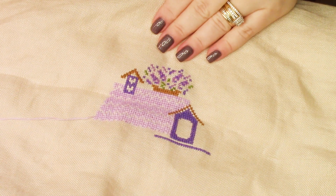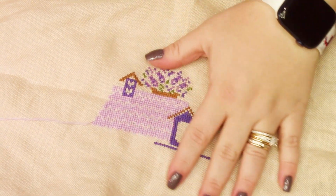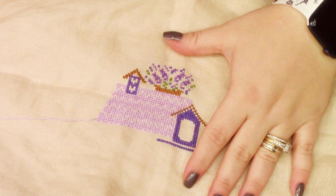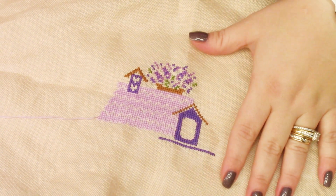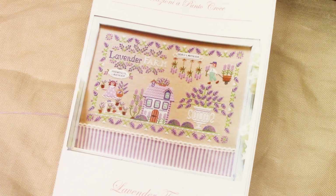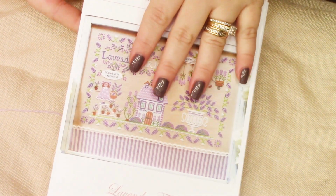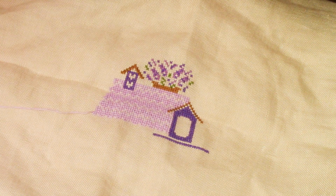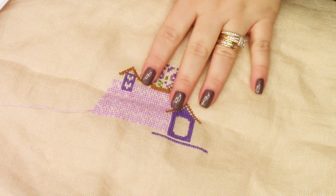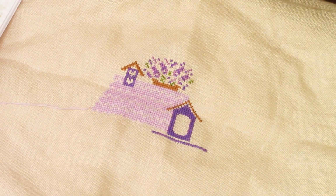All right, and the last thing that I stitched on since last we met is this, which is Lavender Farm from Cuore a Batticuore, and I really love this, if you can't tell. So here is the pattern. Here's what the whole thing is going to look like. I did a center start here, which is not that usual for me anymore.